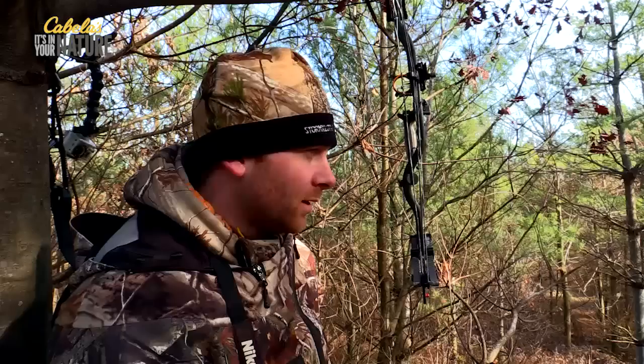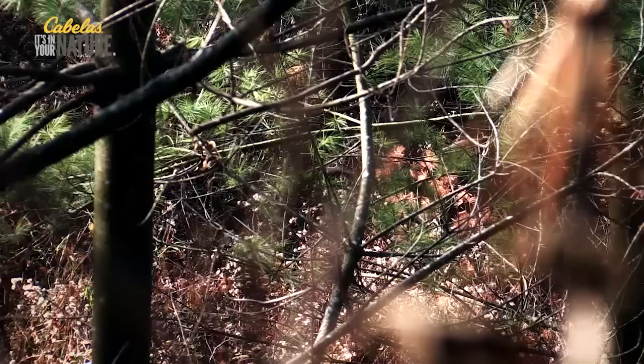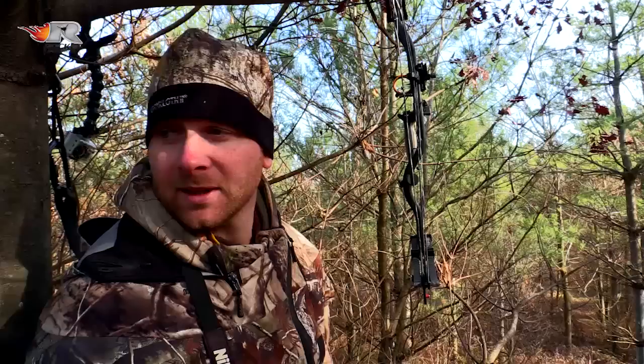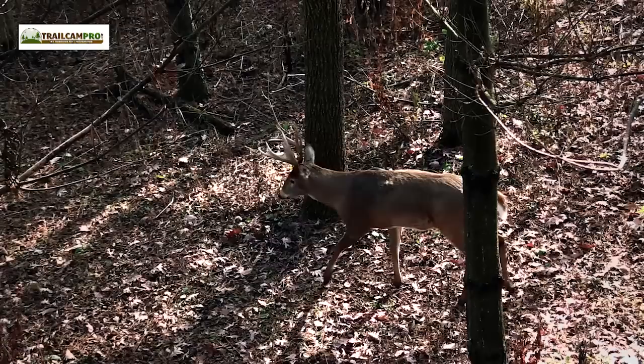Well, just after I finished that last interview, I could hear some crashing down below me, and it sounded like a buck trying to break through some brush. And sure enough, I could see the rack, and then I could see his body. I could tell it was a mature deer, but that's all I could tell. And once he got out in the open, I could see the palmation, the mass on both sides, and it looked like he had one real good brow tine. I couldn't see the other side, but he was for sure a mature deer.